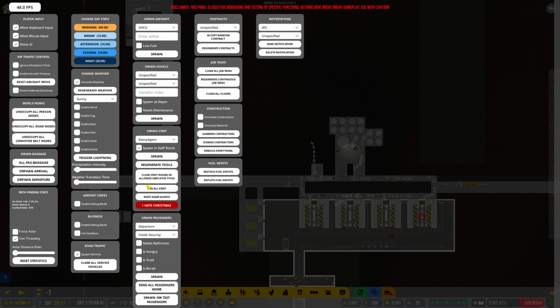Okay, let's just clear some of the, unoccupy the nodes a little bit so that everybody who's still pathing there can get through there quickly. Okay, come on, move it around. Yeah, the fuel on that thing is also an issue. Okay, I believe it's working again.